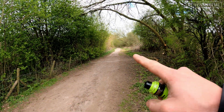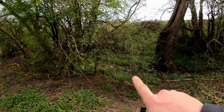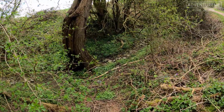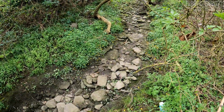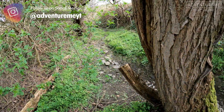So I've just made it up from down there where the culvert was and up the stream. I've just looked down into the stream and I've noticed it's absolutely bone dry here. So where's it gone? That's what I want to know. I mean, that is bone dry, and yet further down there it's flowing. So where's it gone? Let's go have a look.